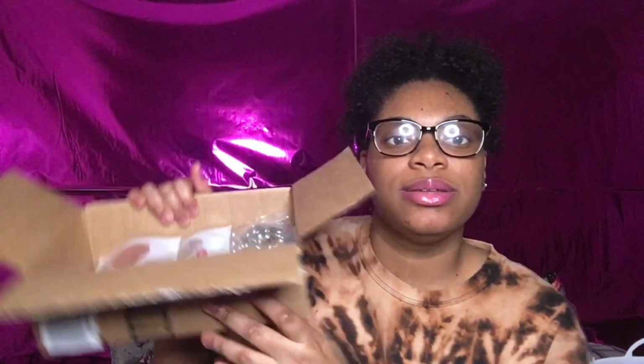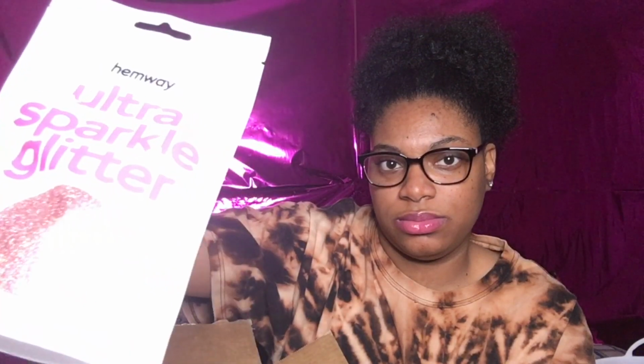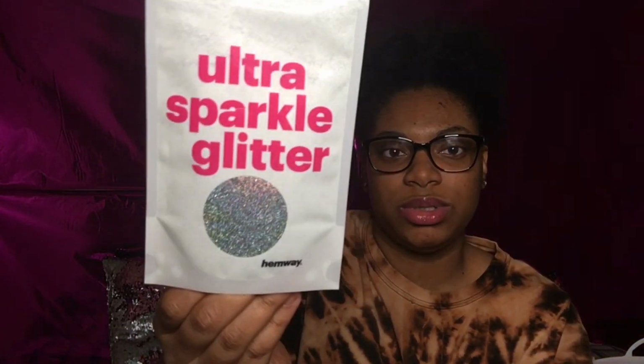Now, what's next? Ooh, I did it a little too hard. So I got some glitters. This is actually cute. If you can see it, like, damn. This is a pink, and then the silver one.